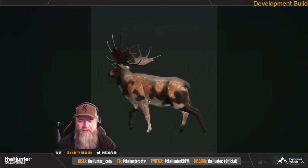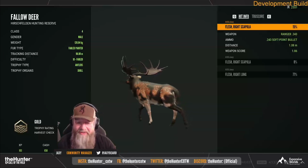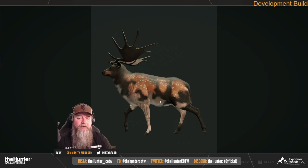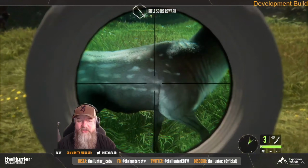This one right here is the fabled painted. Definitely an interesting looking rack on top of its head. Honestly, this is probably my least favorite antlers-wise, though it does kind of resemble an Irish elk, which is kind of cool. But the fabled painted as a fur type is pretty nice, I gotta say. All the fur types, at this point, I don't think I'd be sad with a single fur type.